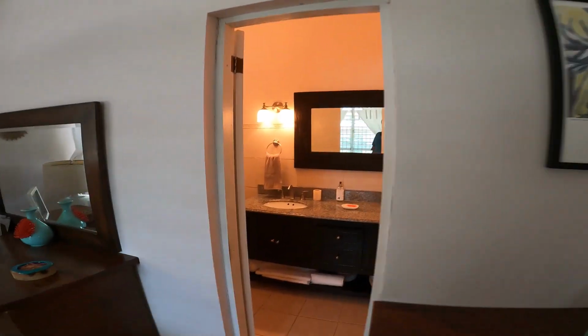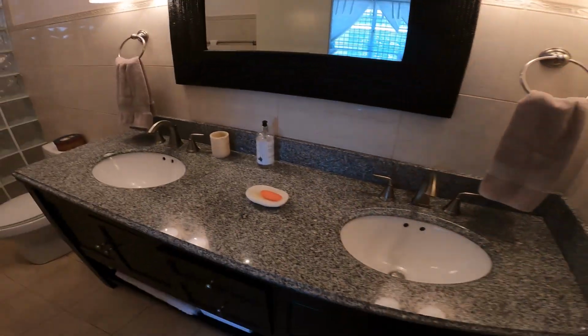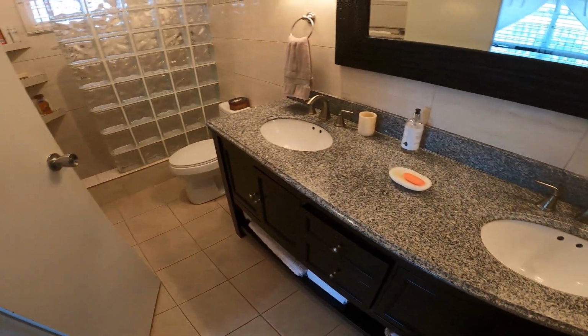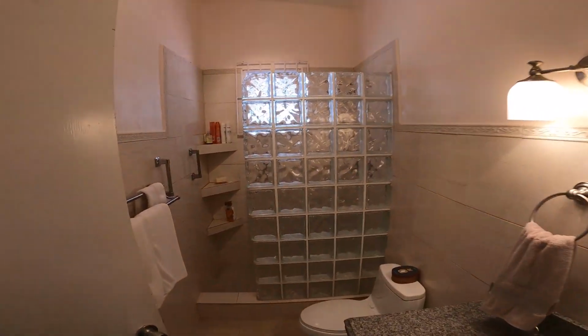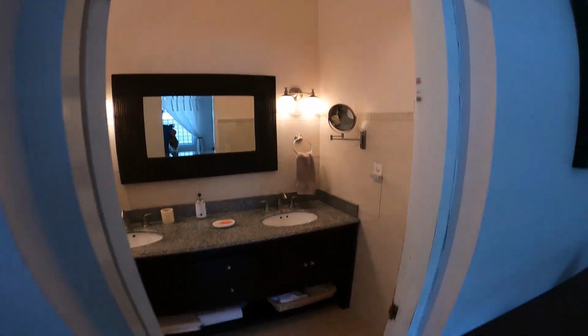dressers, and then this is an ensuite bathroom, unlike the other. This is an ensuite, again, stone counters, nice hardwood, dark decor, glass block divider into the shower. All in great shape, nice details. And again, the tile floor.